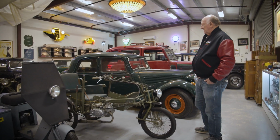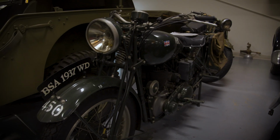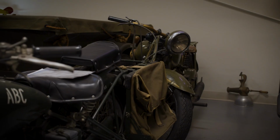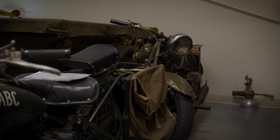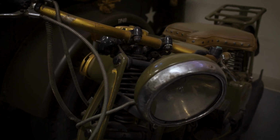Then there's 2 motorcycles in the back. This is a BSA single military bike. It's a DKW German bike. Still has the swastikas on the shift knob and the damper handle knob.